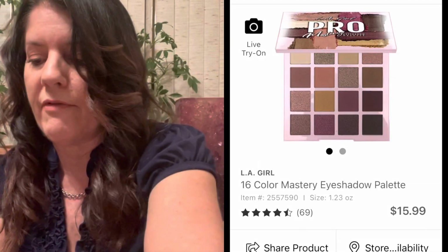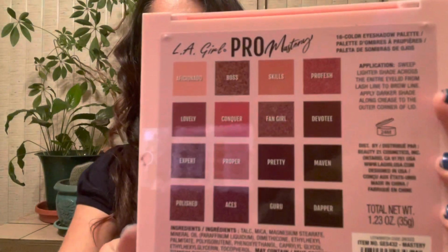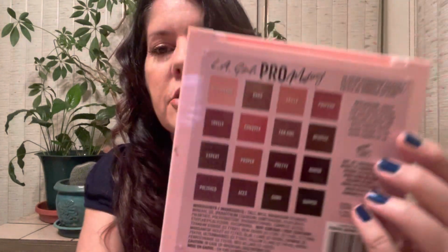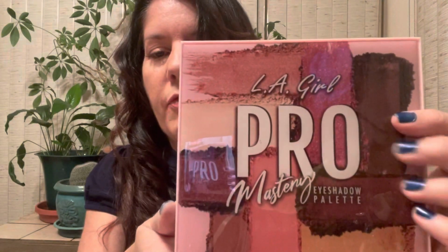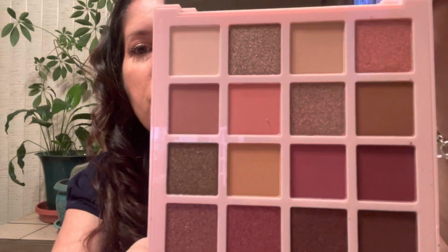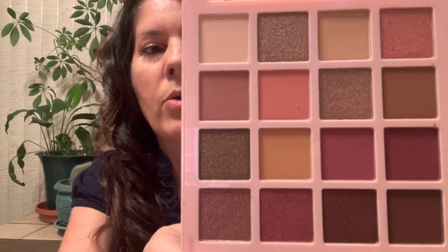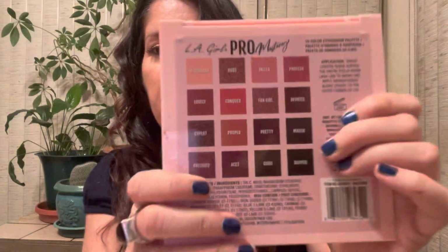Let me show you. I have a backup which is pristine. So you can still get this over at Ulta. It's all the pinks and berries you will ever need. The pinks are stunning. This is the reason why I didn't buy a lot of pink palettes. And I love it and I use it so much. The shimmers are great. The tones are great. You have your lights, you have your darks that you can use for liner and brow bone. And this is by far my most underrated palette, LA Girl Pro Mastery.